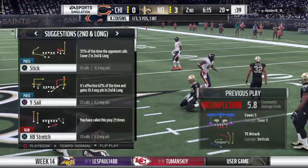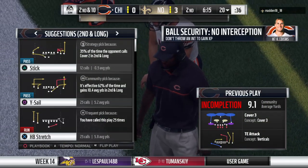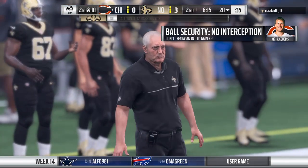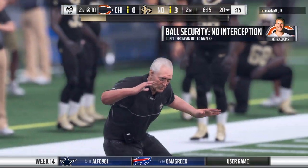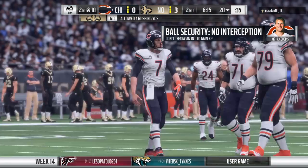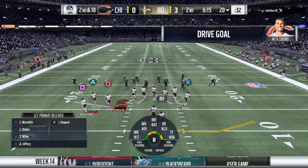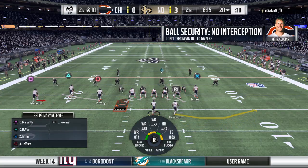And lucky to get away with one there. That one nearly picked. Second down. Well, nearly another interception there. That would have been 2 drives in a row with a pick. He's got to start taking care of the ball way better than what we're seeing. Interestingly, that throw was probably worse than the one he threw the interception on last drive, but fell incomplete.